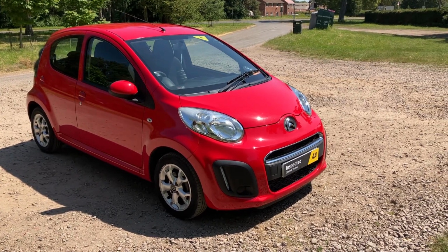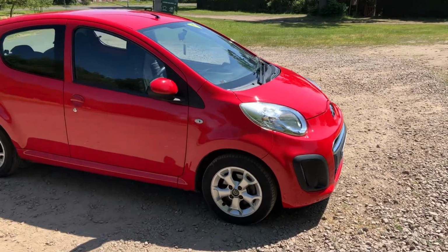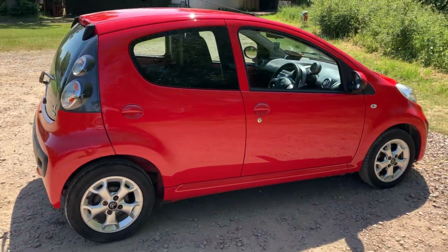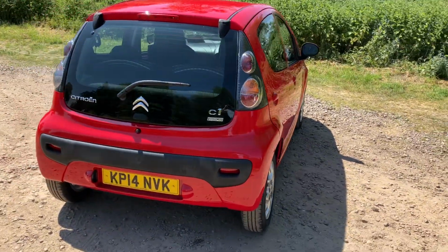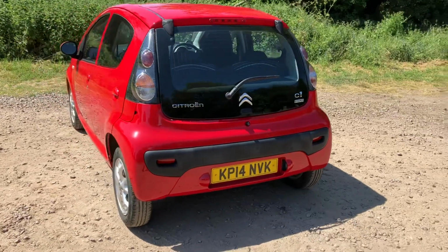Just going to do a quick walk around video of the Citroen C1 Edition that we've just had come into stock. Absolutely beautiful day today, so the red paint is looking lovely and shiny. This car has only done 20,000 miles, and on purchase it will come with 12 months MOT. It will also come with an essential service.